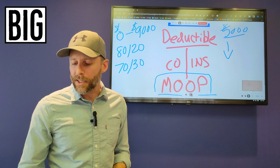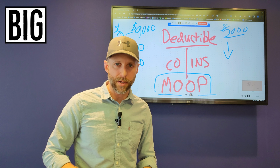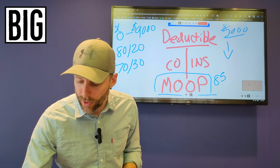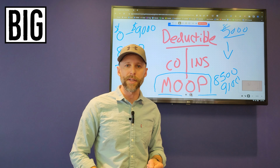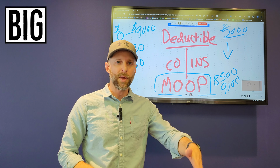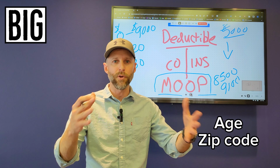Now, the maximum out of pocket average for state-based coverage plans, Blue Cross and Blue Shield, Obamacare, ACA, whatever you want to call it, is anywhere from $8,500 to $9,100, is what I've been seeing as the average so far. Those will vary depending on income, carriers, providers, etc., your zip code.